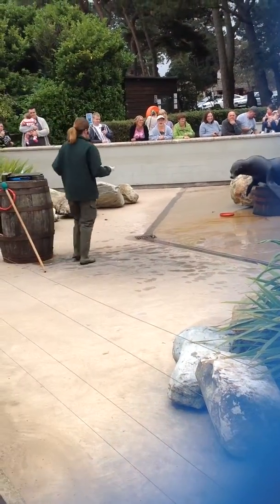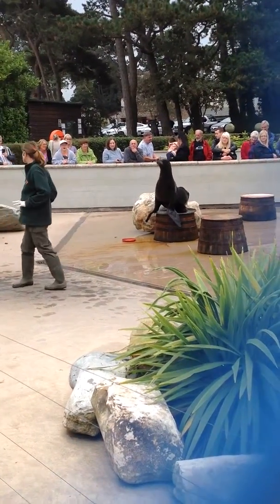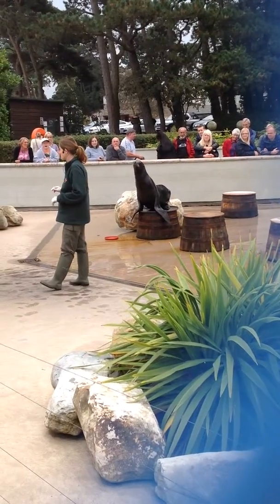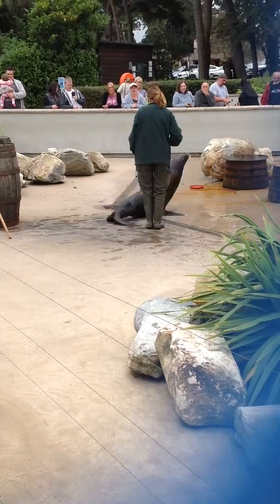But if you look at a seal, you'll notice that seals have very short front flippers with claws on the end, so they have to move to the water by using their backbone. The third difference is the way they move on the land.